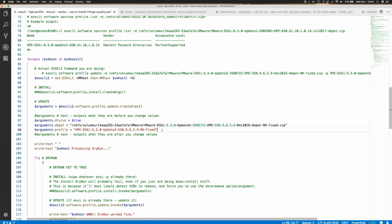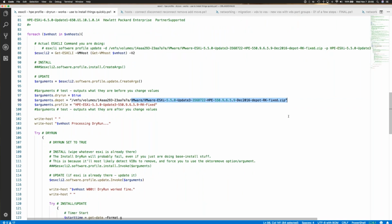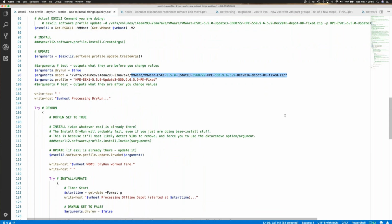I actually had to fix the HP bundle because, as everybody's aware, HP's quality control is top notch all the time. You never have any issues with it until every version you have after 5.5 has a broken driver in it from QLogic. So yay. This actually allows you to go through and show you which ones I fixed and which ones I didn't. Every flavor of the vendors is going to be a little bit different for that line.